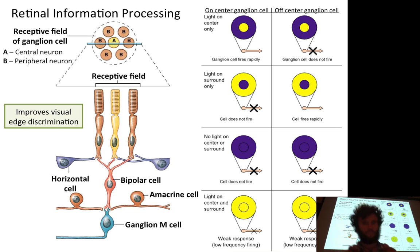It gets more sophisticated here. Within the turf that any single ganglion cell is going to monitor, there are cones that are on center, in the middle of that receptive field, versus ones that are on the outside of that receptive field. And that's going to have an impact on visual reception as well, and information processing.